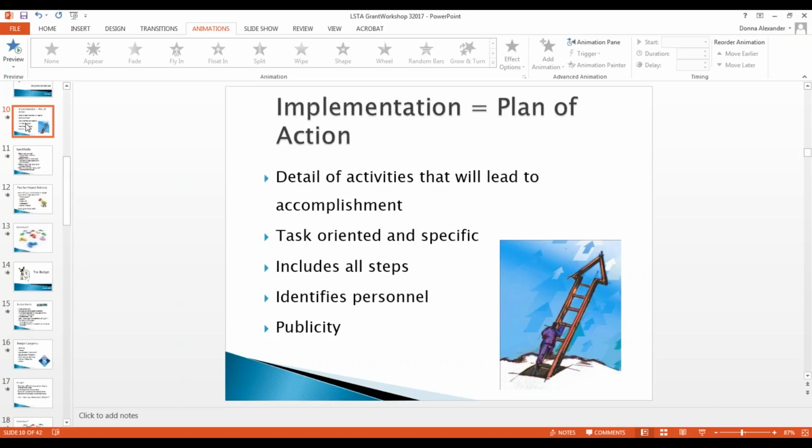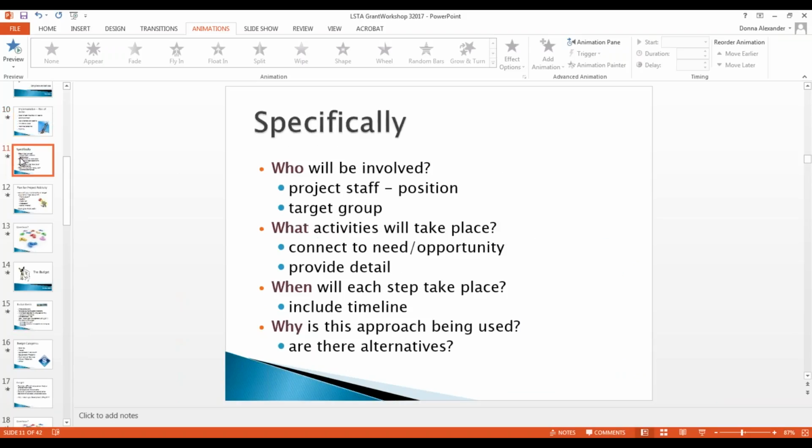Speaking of, if you're going to add personnel or buy a particular piece of equipment, please absolutely include the job description for the personnel or the specs of the equipment. When I say the council wants details, they want all the details of every move you make. Specifically, here's the who, what, when, and why. Make sure you identify the activities planned and how they connect to your strategic plan and the identified need.